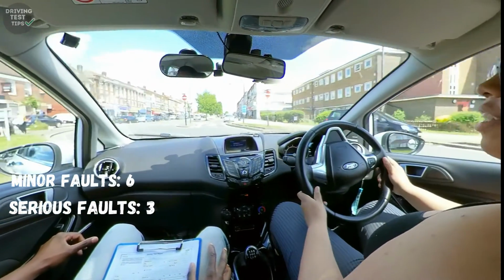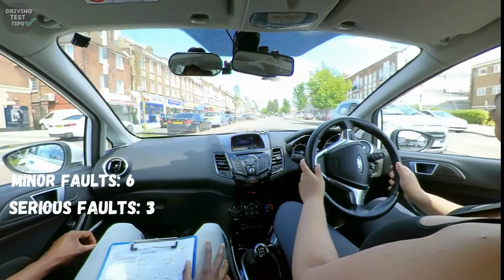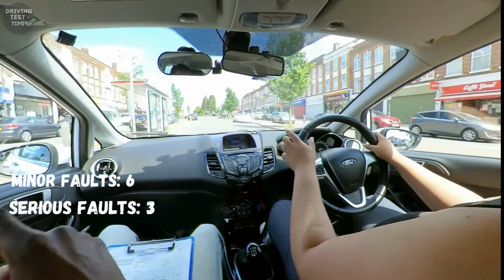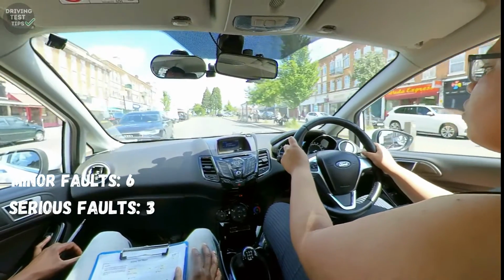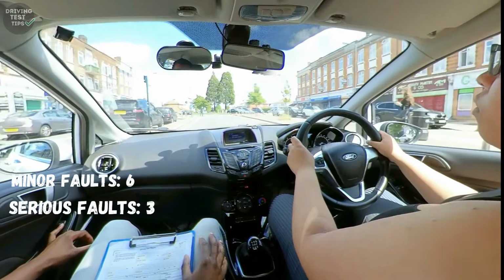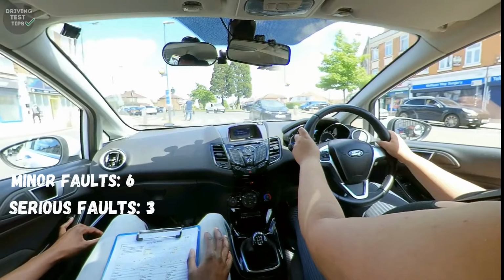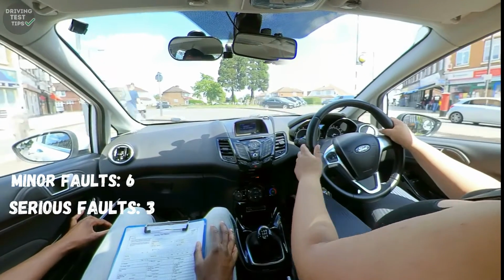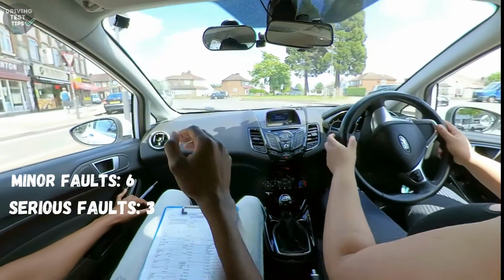It used to be a roundabout, that's why. Yeah, that's what I was thinking, because it looks like one. I was expecting to go around. Yeah, no, it's not there. So even here, we're just going around again, following it around, yeah?